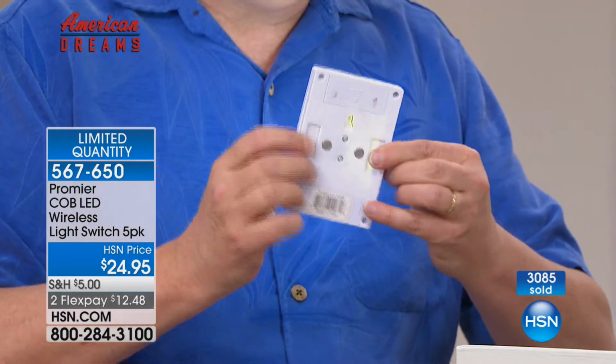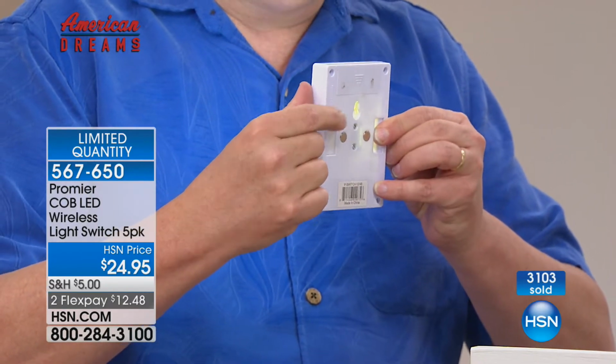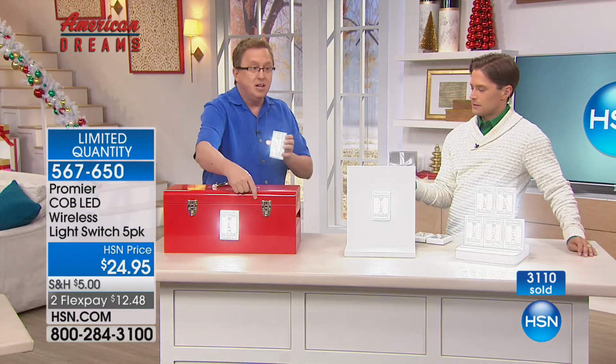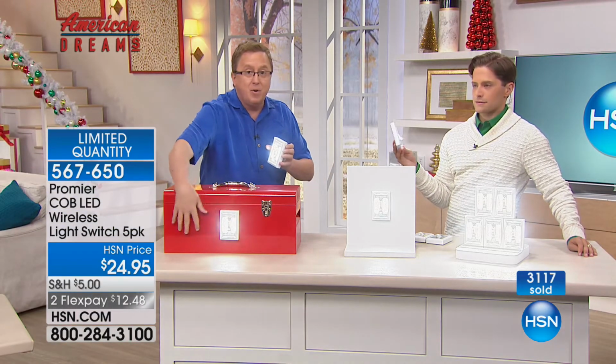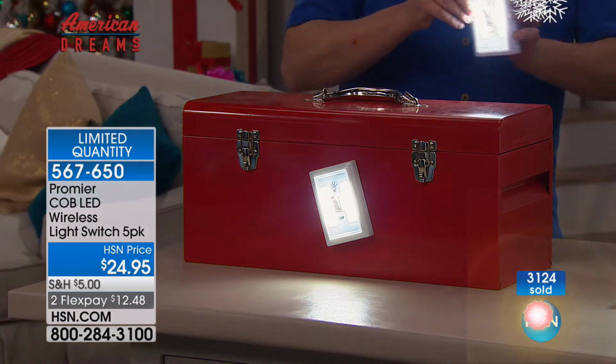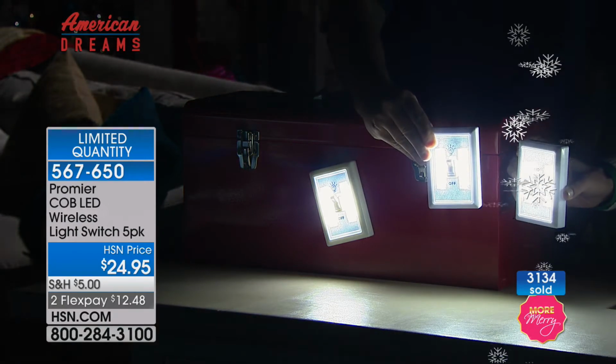This comes with the sticky tape on the back, so if you want to stick it to something, you can do that. You can put a screw in the wall. You can put a nail up on the wall and hang it up. It also has, look on the front here, magnets. It's got magnets on the back as well. Look how super bright these are. These light up the night. And you get 5 of them.